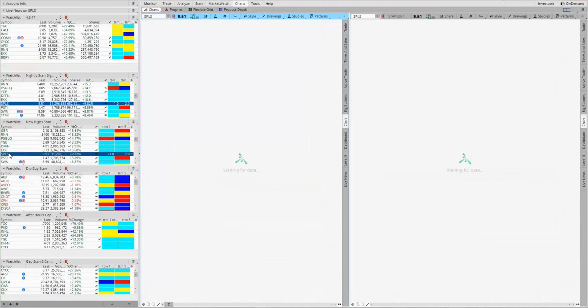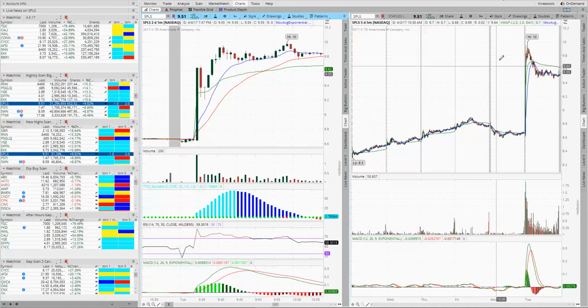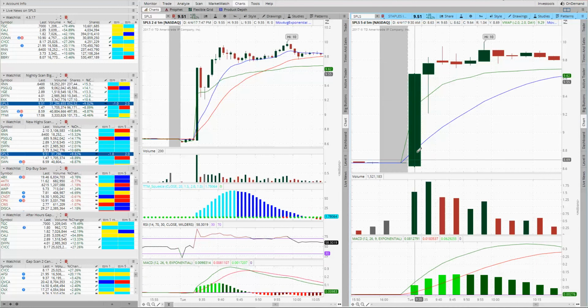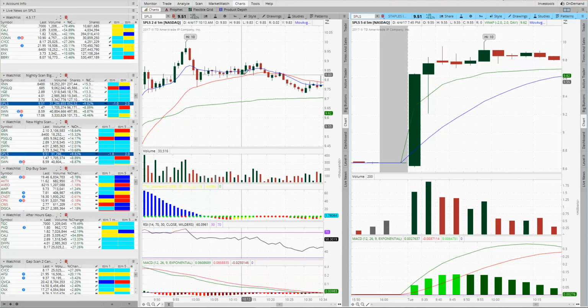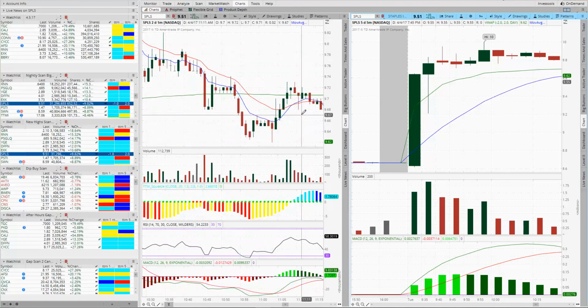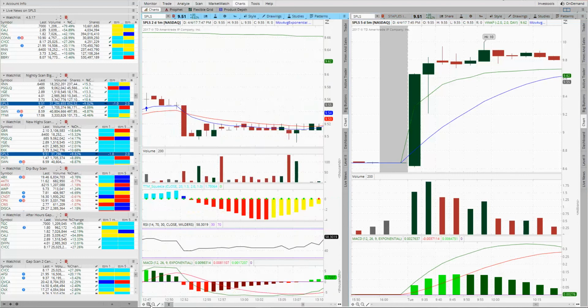Next up, SPLS. Man, look at this. Look at the move this thing had at the open. In 1 minute, this thing went from 8 up to $10 in about 20 minutes. At 10 o'clock it was at $10, and look what happened. It reversed. Why? Because it's a psychological resistance barrier for people. People took their profit, and then this thing just completely collapsed the rest of the day.